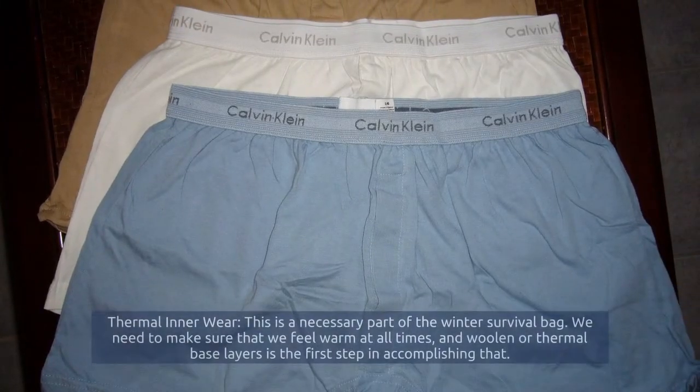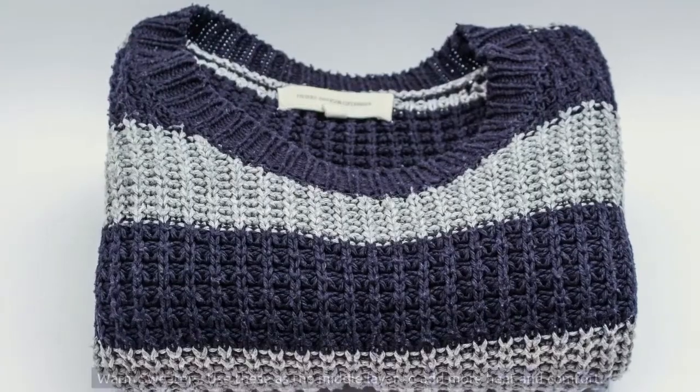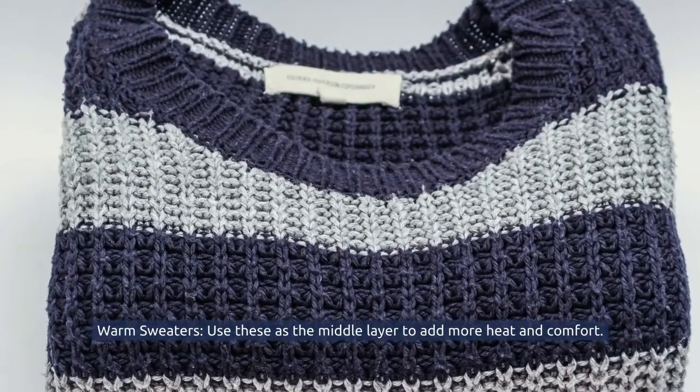Thermal innerwear. This is a necessary part of the winter survival bag. We need to make sure that we feel warm at all times, and woolen or thermal base layers are the first step in accomplishing that. Warm sweaters. Use these as the middle layer to add more heat and comfort.